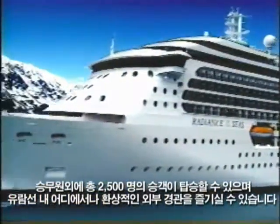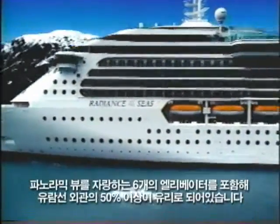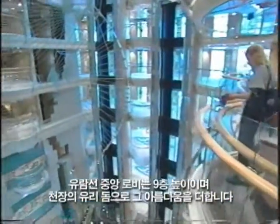And on this megaship, you don't have to go far to find a view. Half the vessel's exterior is glass, including six panoramic elevators. There's also the Centrum, a glass-domed atrium that rises nine decks through the middle of the ship.